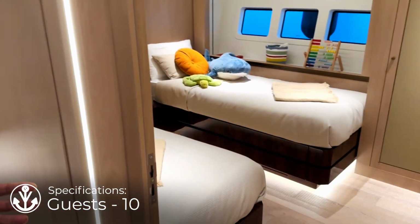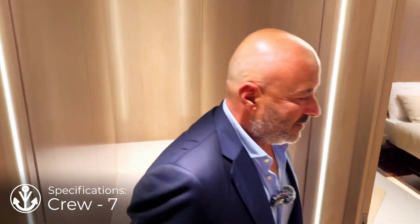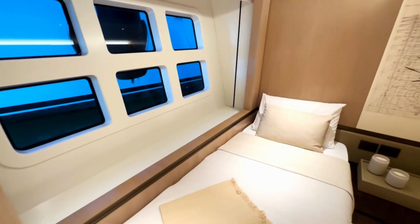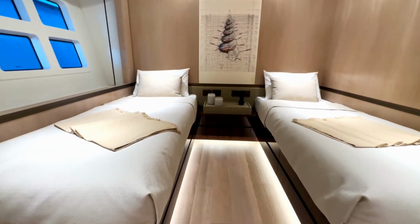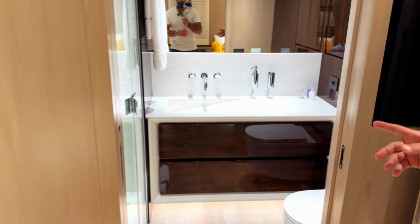So you see very wide passageways, very wide corridors. High ceilings. That's an important thing too. When you run a boat at sea and it's rough, you want to have space to move. So here you have 2 guest cabins or kids cabin, huge windows. So when you run the boat, you're in your bed, you can watch the water and see the waves. It's beautiful. And also it gives you a lot of natural light inside.